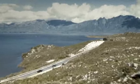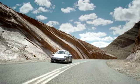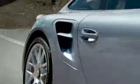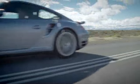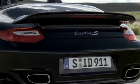What exactly have we added to the new 911 Turbo S models? An additional 30 horsepower and 50 Newton-meters more torque, to be precise, achieved through the tuning of the efficient 3.8-liter six-cylinder boxer engine with direct fuel injection, DFI, VarioCam Plus, expansion intake system, and variable turbine geometry, VTG.